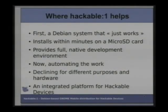So Hackable One is not just about the OpenMoko FreeRunner, it's also about hackable devices. And we want to decline the distribution for different purposes in hardware. So, for example, the OpenMoko already has a GPS chip, and some people out there may just want to use it as a GPS. And so the cool thing is that we want to decline the distribution so that we can automatically build software images, flashable images, which are directly booting the GPS in 30 seconds and doing just that. So it's really easy to install and use.